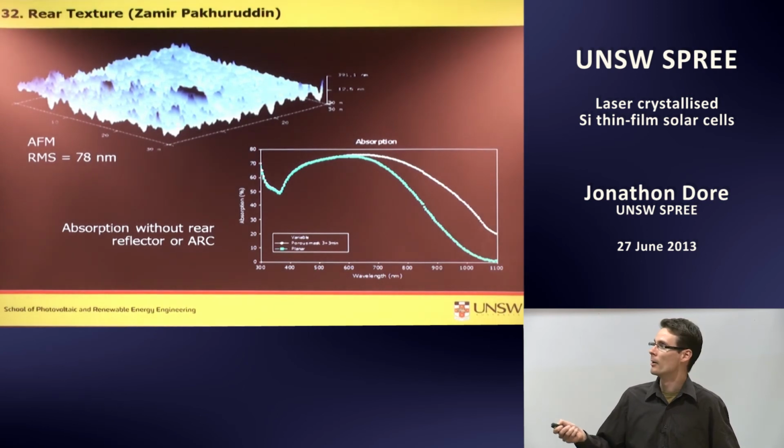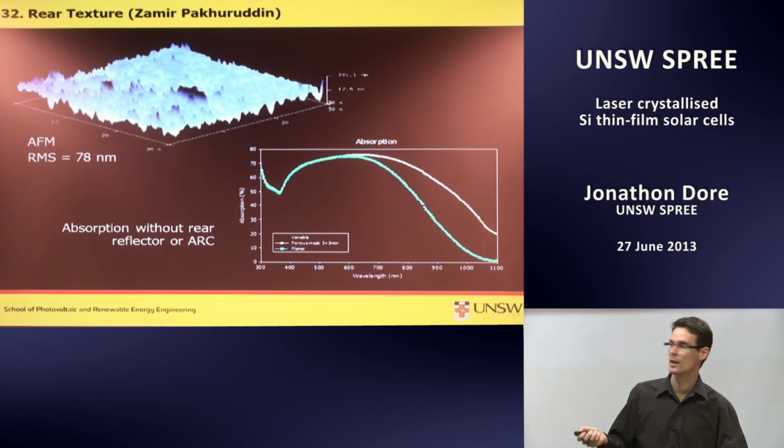If we look at the AFM, we can see that the RMS here, about 78 nanometers, a good texture right through, quite random, so that's quite nice as light trapping. And if we look at the absorption curves, we can see the effect this has with the white here, the absorption in just a silicon without a back reflector, measured after this back texture is applied. So it's really improving our long wavelengths that might otherwise go straight through the back of the silicon or come back and go straight out the front again by increasing that path length.